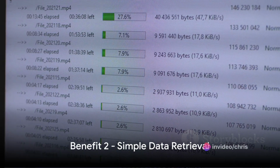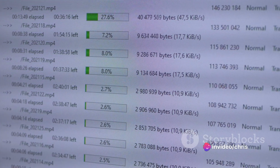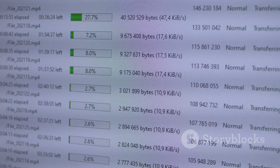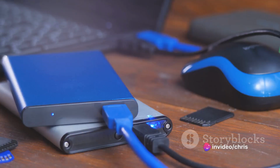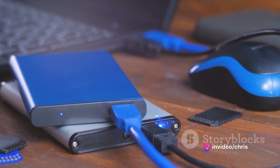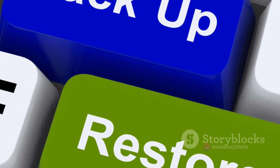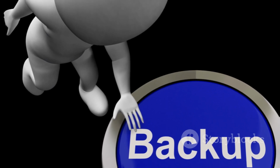The second benefit is the simplicity of data retrieval. With Backblaze, recovering your data is as easy as pie. In the unfortunate event of data loss, Backblaze allows you to download your files from anywhere, anytime. And if you're dealing with a large amount of data, Backblaze can send you a physical hard drive with all your data. It's like having your very own digital rescue team, ready to jump into action at a moment's notice.